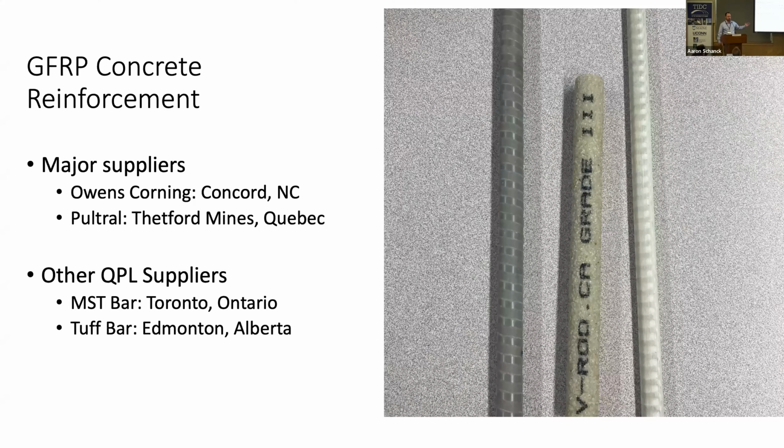So there are other, MaineDOT's QPL, we do have 2 other suppliers. One's in Toronto, one's in Alberta. Trucking that from Alberta is a little hard to get out here, but there are other manufacturers of this. There are 4 major ones. We're talking millions and millions of linear feet a year out of North Carolina. Tough Bar and MST Bar are a couple million feet a year. So there's lots of capacity out there if other people want to go using GFRP.